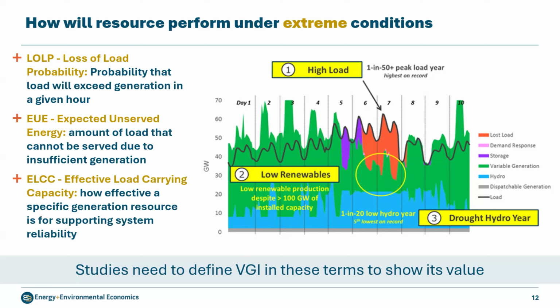A key update to these studies that we'll need in order to show the value of VGI is to show how VGI can perform as a resource under extreme conditions. Utilities use probabilistic models to evaluate lots of different scenarios and have different metrics that resources need to be able to meet. So we really need to show that VGI can support these different extreme conditions to see what its true value might be. Part of this will be looking at VGI in the language that utilities speak: loss of load probability, expected unserved energy, and effective load carrying capacity.